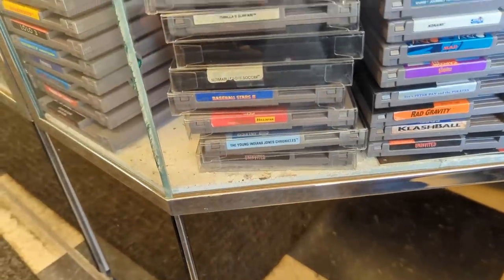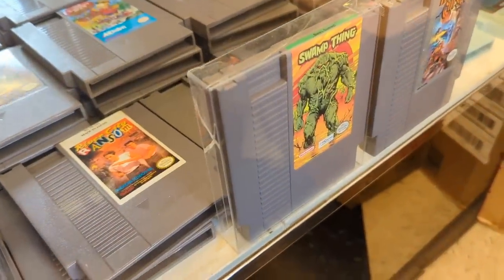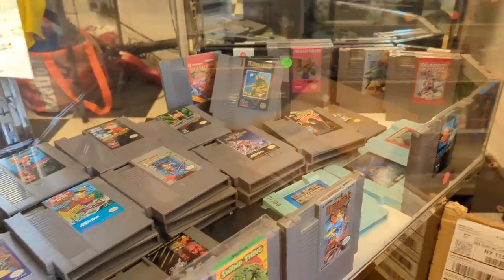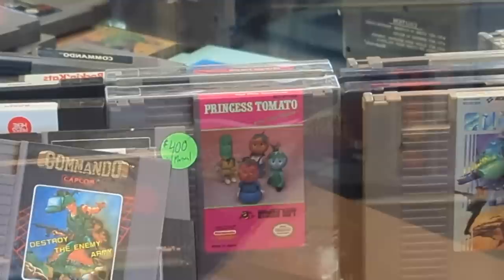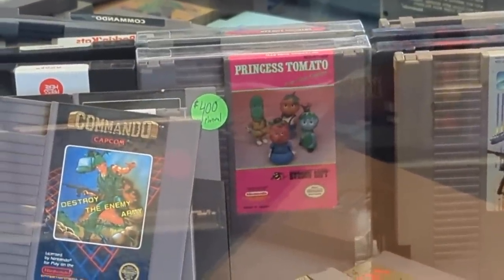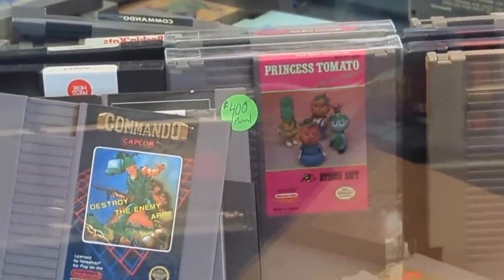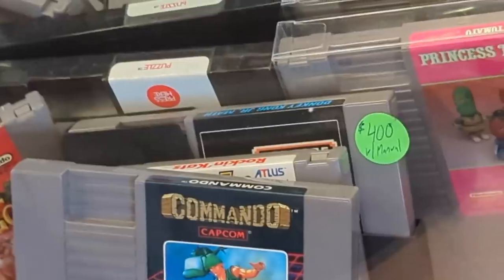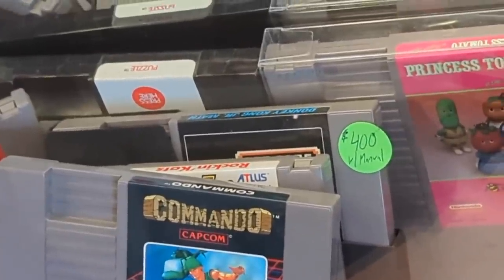Hillsfar, a little bit harder to find. Curious on the Swamp Thing. Not a great game, but it's one I wouldn't mind having again. Oh my goodness, this place is my new favorite store. Because you know what they got? There it is. Princess Tomato in the Sour Kingdom. What game is $400 with a manual? What game would cost $400 with a manual? Ah, Donkey Kong Jr. Math. I guess that helps. I guess that makes sense.